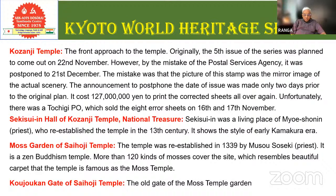The front approach to the temple. Originally, the fifth issue of the series was planned to come out on 22nd November, but because of a mistake by the Postal Service Agency, it was postponed to 21st December. The mistake was that the picture on the stamp was a mirror image of the actual scenery. The announcement to postmen of the date of issue was made only 2 days prior to the original plan. It cost a big sum of yen to print and correct the sheets all over again. Unfortunately, a Tochigi post office sold 8 error sheets on the 16th and 17th. Today, they have become a collector's item.